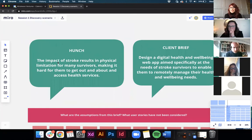We've got a brief from Kate here, which is to think about how a web app might be able to help stroke survivors manage their health and well-being remotely during the pandemic. And we've got a hunch there, but this is a hunch that we need to test, which is that the impact of stroke results in physical limitations for many survivors, making it hard for them to get out and about, and making it hard for them to access health services.